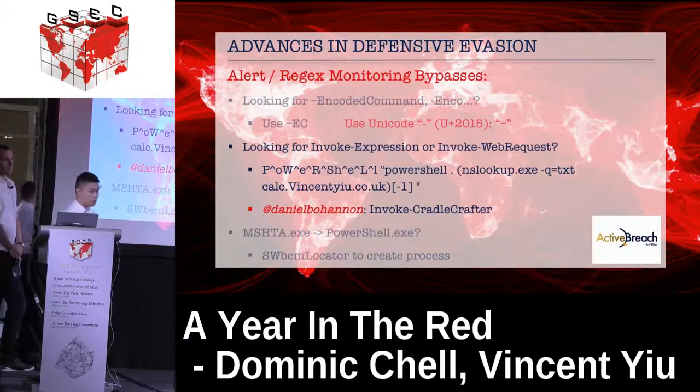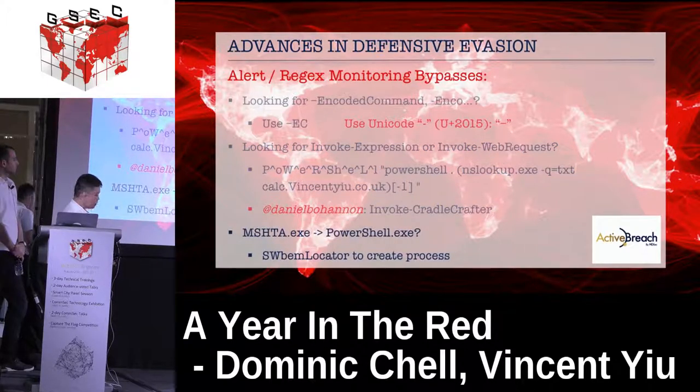What this allows you to do quite easily is just supply it with a target PowerShell script that you want to execute, and then it will create a cradle for you, like an obfuscated cradle, similar to what you would have used for traditional staging of the code. So what if they're detecting mshta.exe spawning PowerShell.exe, like I spoke about before?